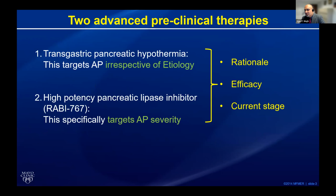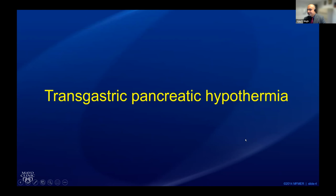We'll be focused on two advanced preclinical therapies of pancreatitis. The first will be transgastric hypothermia. The logic underlying this is that we often do not know the etiology of pancreatitis when the patient presents, and so it's a broad spectrum approach, irrespective of etiology. And the second one is more targeted towards severe disease. It's a high potency pancreatic lipase inhibitor, which has many advantages over orlistat, which we'll discuss. The basic logic will be the rationale, the efficacy, and the current stage at which we are. So we'll start with transgastric hypothermia.